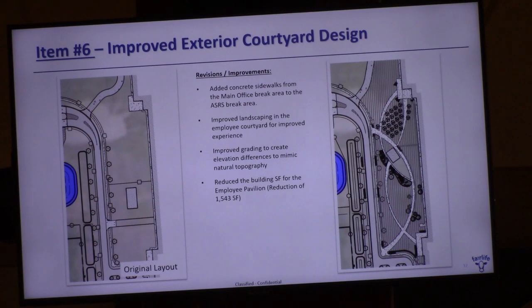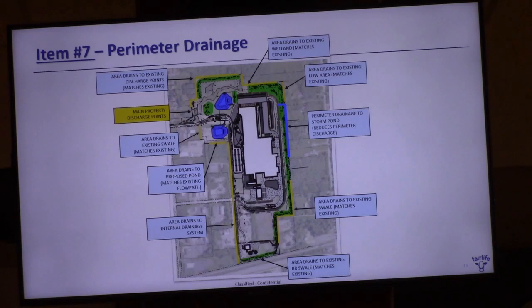Right. And the last item, number seven, I'm going to hand over to Josh because he knows far more about this than I do. Yeah, so we wanted to include this slide because there were some concerns about drainage. We've met with some of the neighbors about the drainage concerns around the property, and also met with Pat Stevens with the Town of Webster Drainage Department to walk through those concerns and the resolution. I just wanted to walk through those real quick so you can see that we've considered all those areas and that they have been addressed.